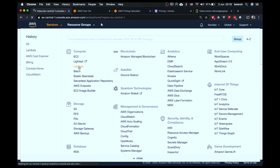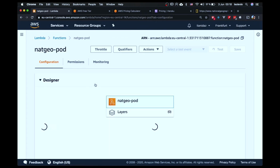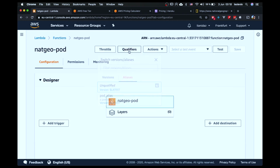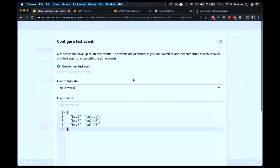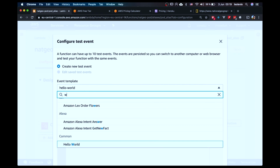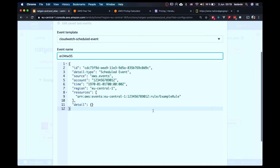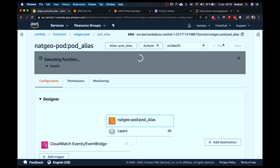Now let's see Lambda. How's the function doing? Oh, we have a function. It's 38 megabytes. See? For files larger than 10 megabytes, consider uploading using Amazon S3, which we did. So here in the qualifiers, we can see our alias that is bound to CloudWatch events. Let's test it. Let's create an event. A test event would be Amazon CloudWatch. Let's call it something. Yep. We don't care about this stuff, we don't use it in our code, and press test.